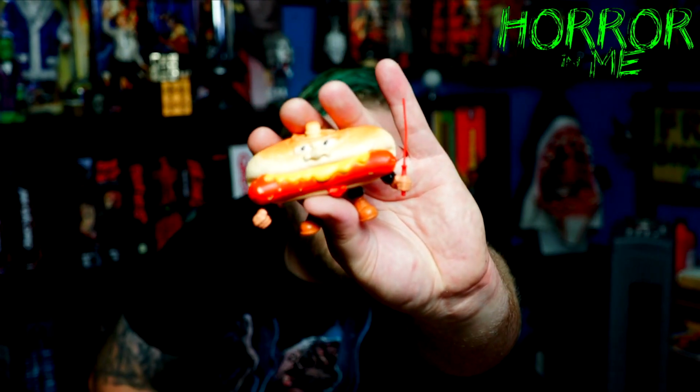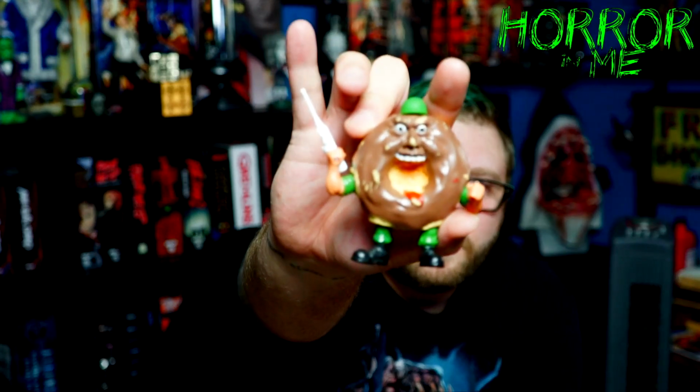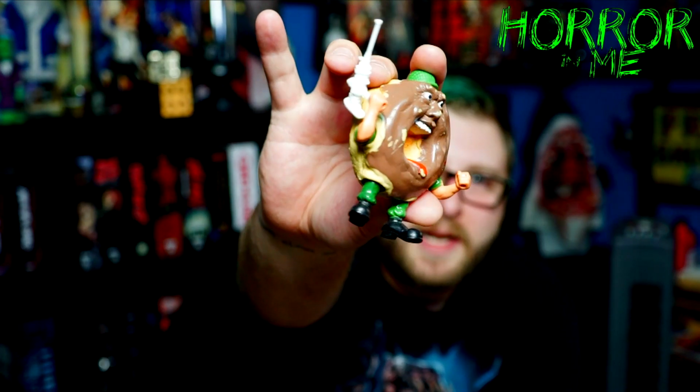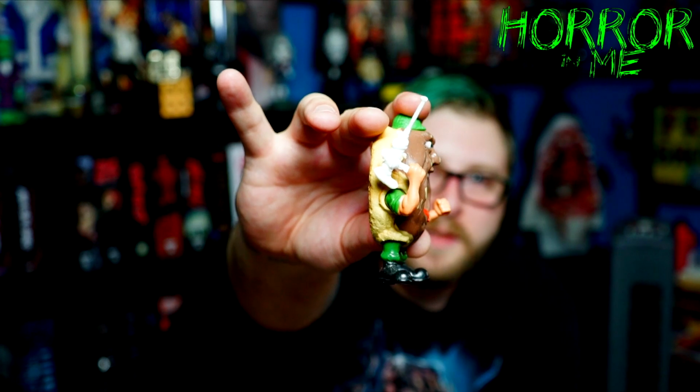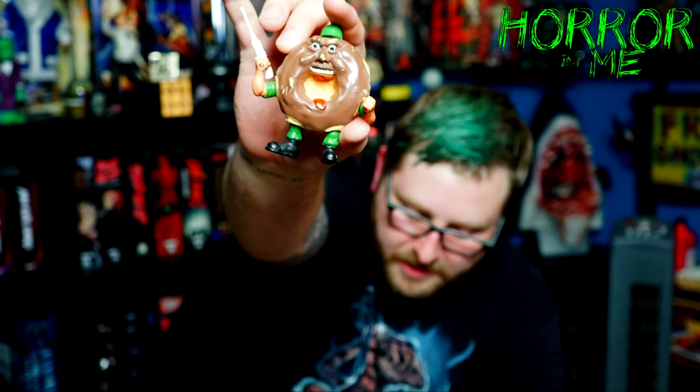So we have this one. This guy is missing his hat, but he's the hot dog guy. I forget his name. He also has his accessory, just missing the hat. And then we have, I think it's Sergeant Donut or something like that. He's one of the cooler ones. I do want the hamburger guy too, but he has his gun. So yeah, for 20 bucks to pick up these Food Fighters, that is definitely a great number six pick.